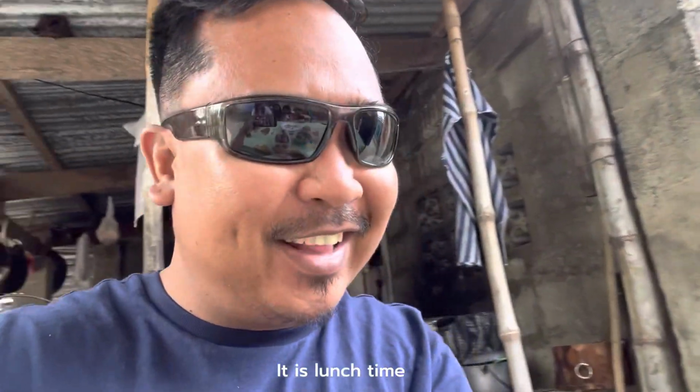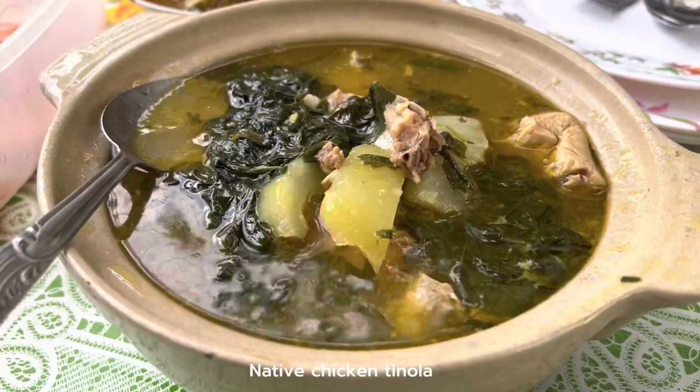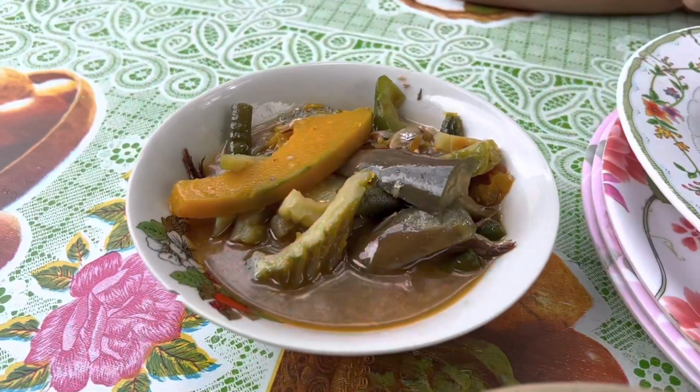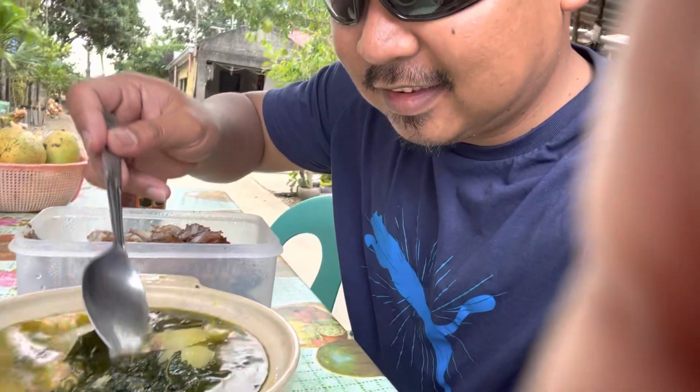Nanghalian na naman tayo at ito ang ating ulam for today. Ito tayong fried fish. Chicken curry. Tinolang native na manok. Tsaka pinakbet. Taste test. Sa tinolang manok.